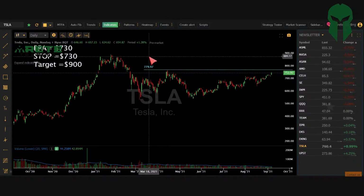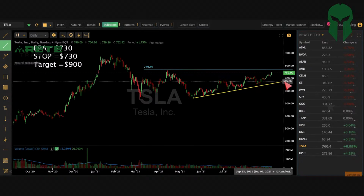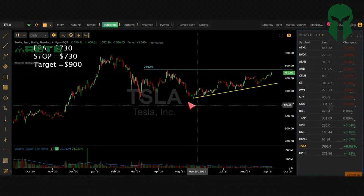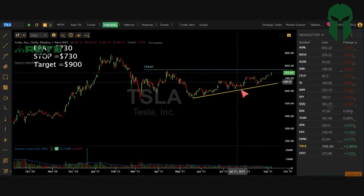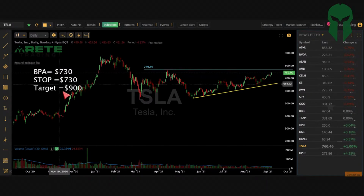But 780 is your next resistance, and you should be able to see this line right here, all right? So that's number 3 that you should have on your radar today. But this, to me, looks like it's going to break through this, and we're going back to here. That's why I put it in the newsletter.